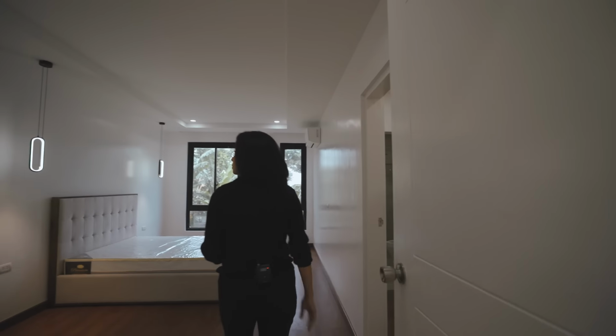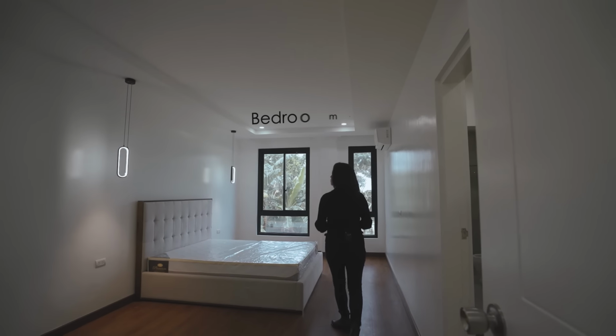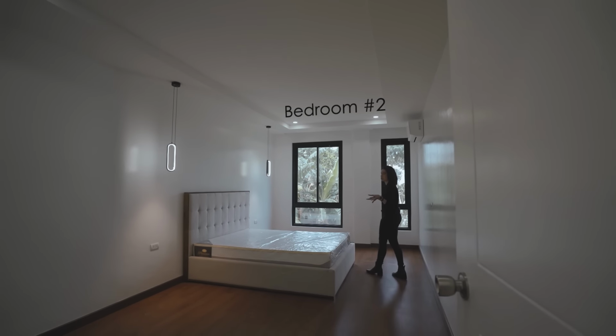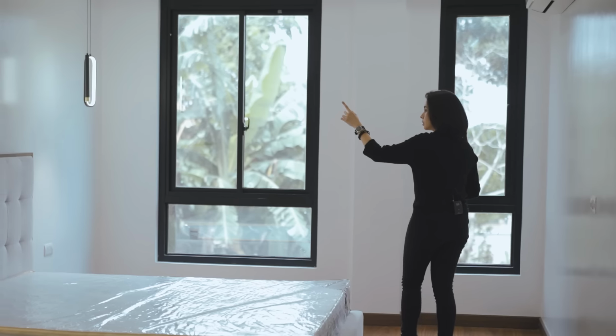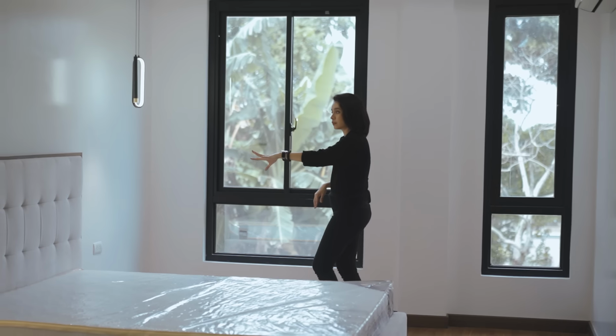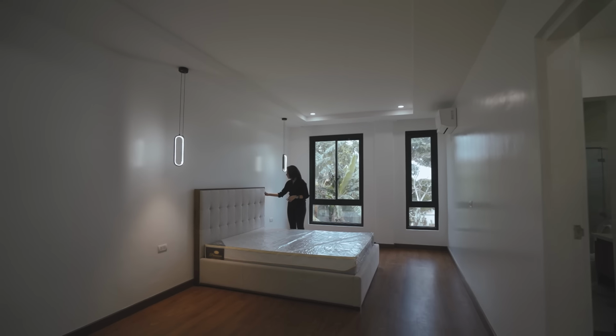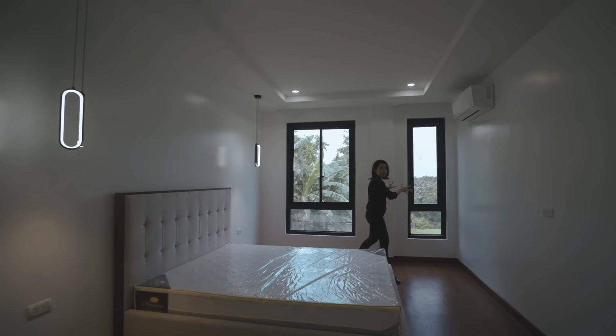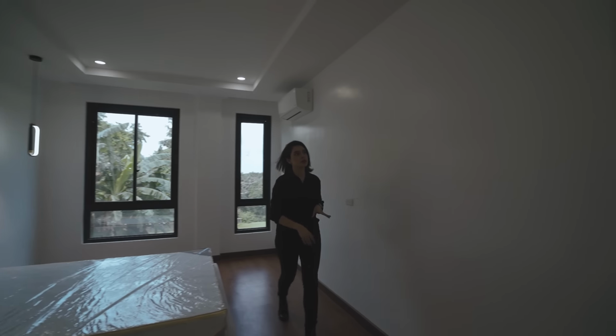All right, so this is bedroom number 2. Again, lovely space for the bedrooms. You still have high ceiling. You have 4 pin lights, which is enough for this kind of room. You have your lighting already installed. A different kind of bed frame. I like this one. And then 2 windows on one side of the room.